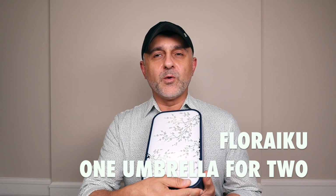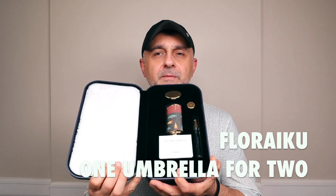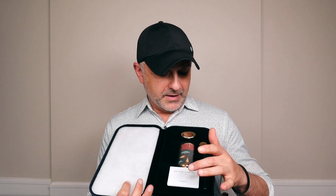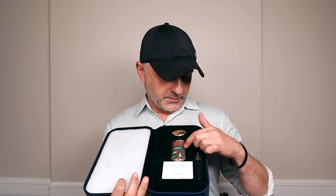And last but not least, One Umbrella for Two. This is the white bottle right there. Again, similar concept. We've got a white bottle this time. And I forgot to mention the beautiful artwork that's on these little caps that can be transferred to the portable travel bottle that comes with it. But again, white bottle here, and another fantastic smell.